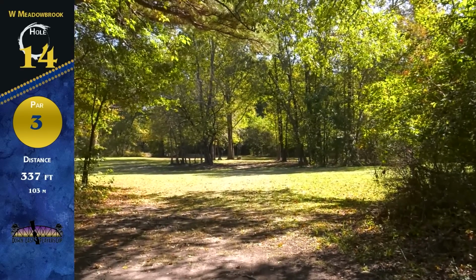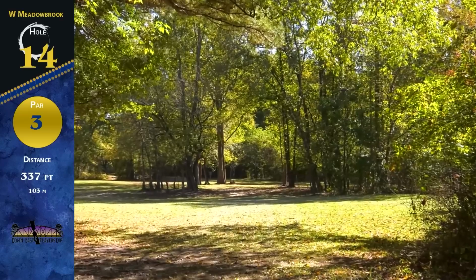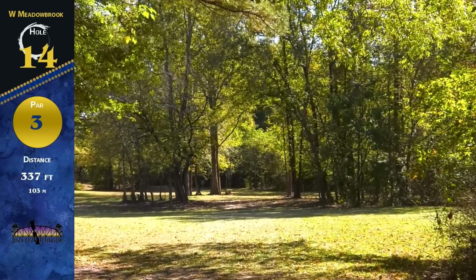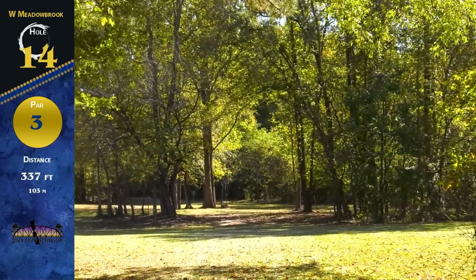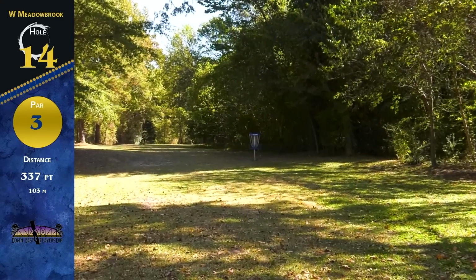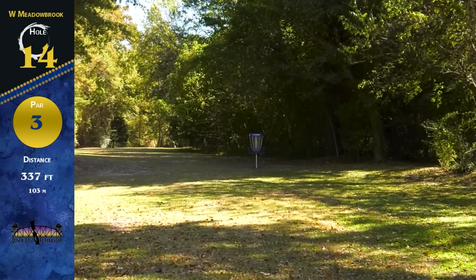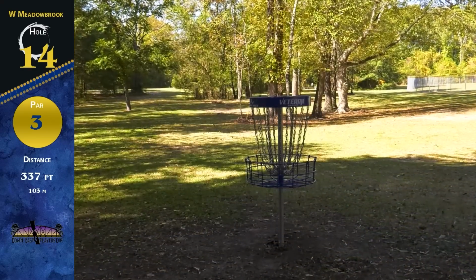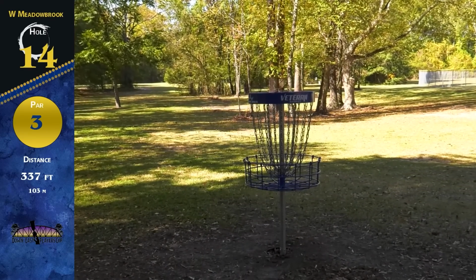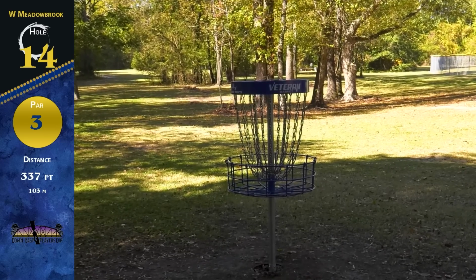So we have hole 14. It's a par 3, 337 feet. You can throw something straight down the middle, maybe have something that flips up just a little bit and then gives you that finish to the left. Or you can take the forehand approach on the left side. There's also a fairway on that side. This one plays slightly uphill, and it's definitely a smash if you can get it up there. You want to really push as far forward as you can before it starts to finish.